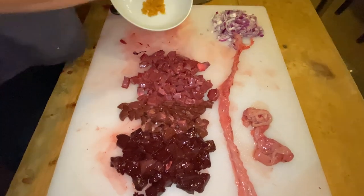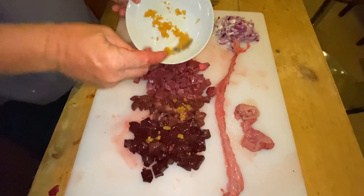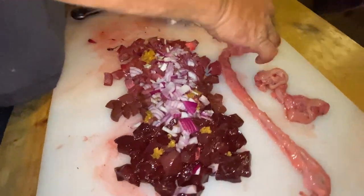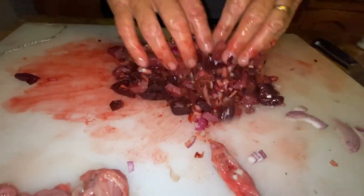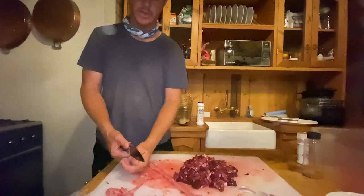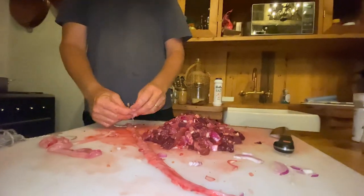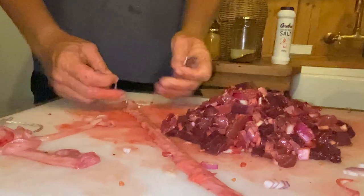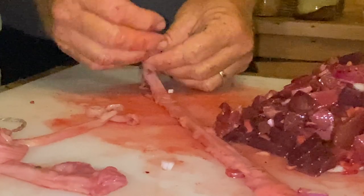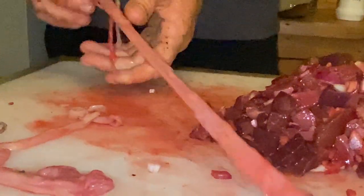We put some garlic in. We put plenty of garlic on it. I have to take the piece of rope. Tie off the end of it, otherwise I'm going to keep all the meat and stuff inside. So I'm just making a little nice knot there. And this is the whole intestine, huh? That's the whole intestine, yes. It's been nicely washed and clean.